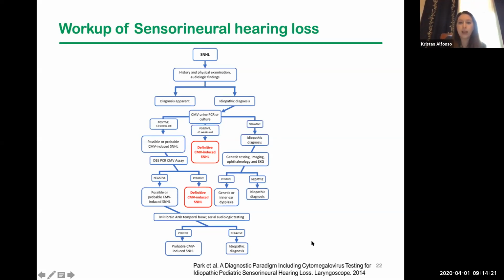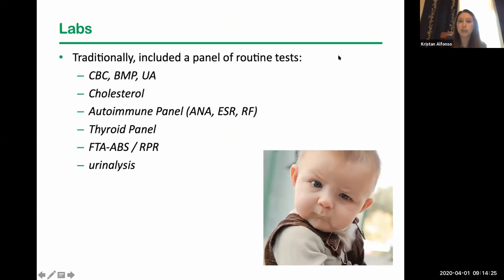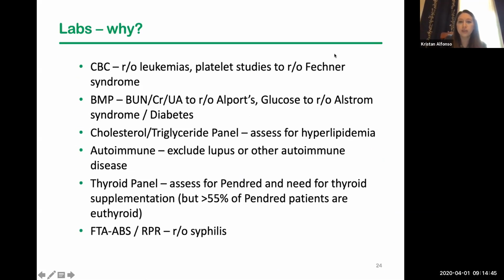So talking about labs first, traditionally, probably in the 1990s and 2000s, a panel of routine tests was ordered, like CBC, BMP, urinalysis, cholesterol, autoimmune panels, thyroid panels, and checking for syphilis. The goal at that time was to rule out different things with each of those. With the CBC, you're ruling out leukemias and looking at platelet studies; with BMP and UA, you're ruling out Alport's and diabetes; with cholesterol, assessing for hyperlipidemia; with autoimmune panels, looking for lupus or other autoimmune diseases; with thyroid, looking for Pendred, but of course over half of Pendred patients are euthyroid, so that's not going to help entirely with diagnosis. And then of course, the great confounder being syphilis.